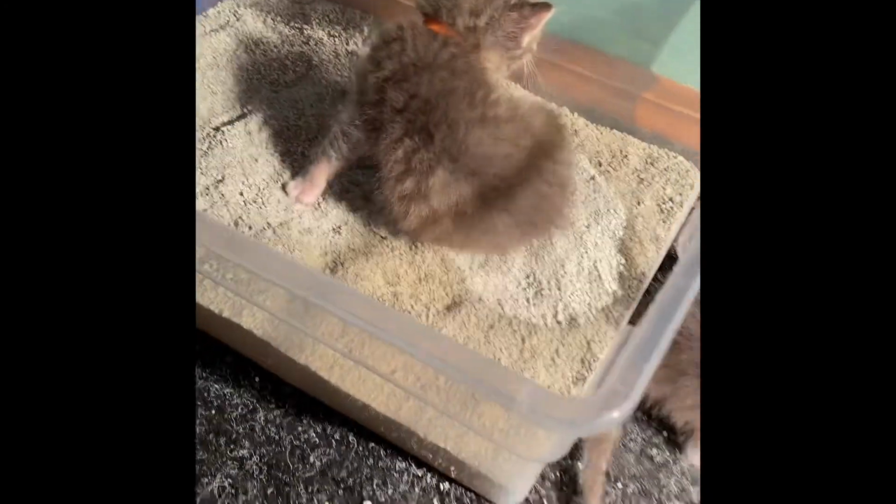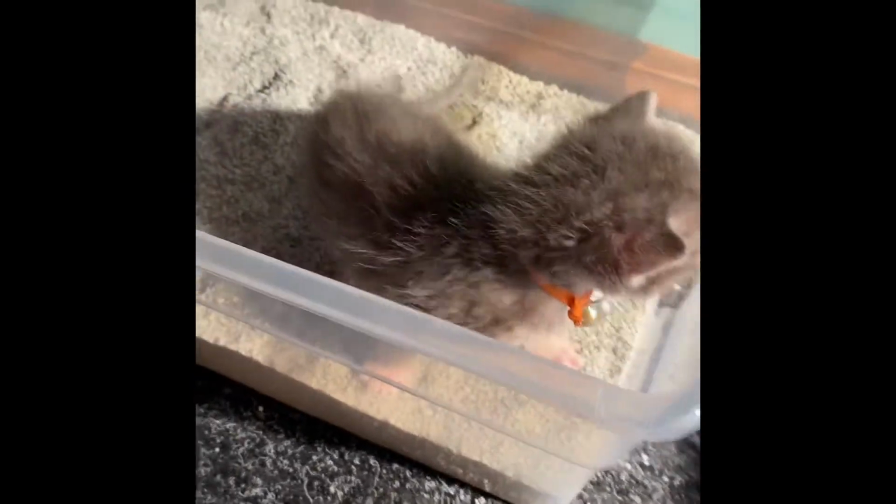But part of it has been that I have not wanted them... Oh yes, she did it, yay! That is Sansa. She's about 11 ounces now. So let me show her how to bury it. Your paw, there you go.